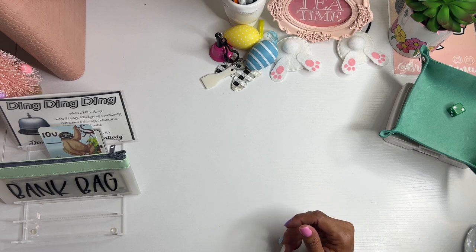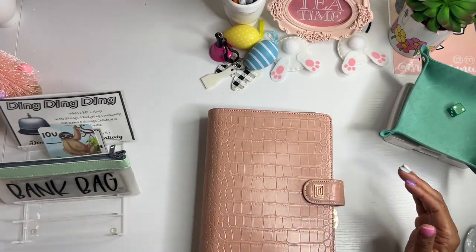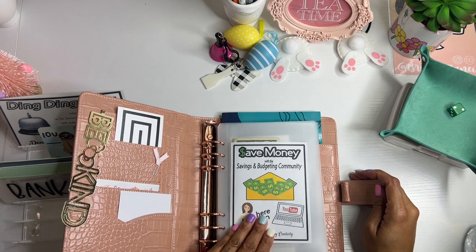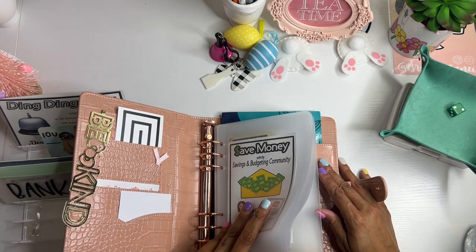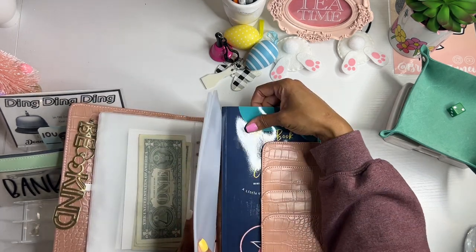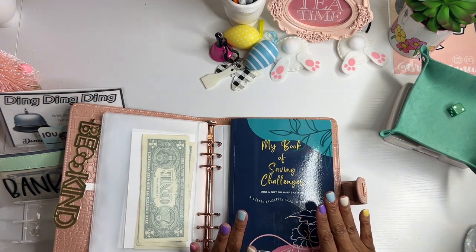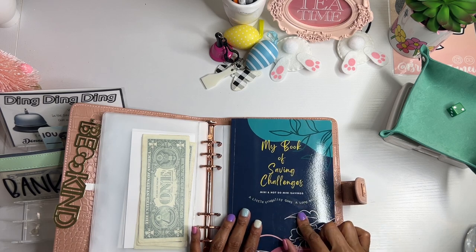And then last but not least, this is going to be my challenges binder, community challenges type deal. I'm going to keep that in this one now because it's a little bit bigger than the other two. So I have the one that I'm doing with Donna over at Donna Powered by Creativity. And then I am also going to be joining Fiona in April for her book of savings challenges. I did purchase this from her Amazon listing, and again, it's Fiona over at Frugality is Life.